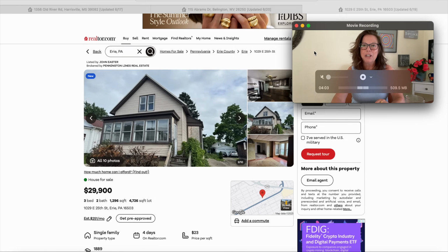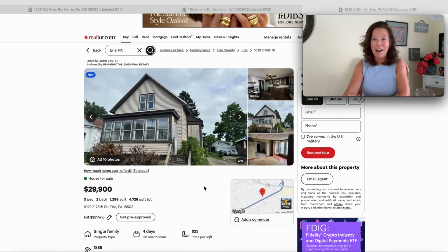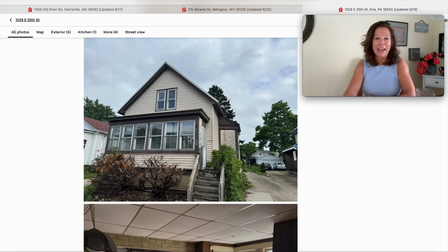And if you want to live near Lake Erie, this house is under $30,000, listed at $29,900. It's on a 4,726 square foot lot. The house itself is just shy of 1,300 square feet with 3 bedrooms and 2 bathrooms. You'll find it at 1029 East 25th Street in Erie, PA, 16503. It's hot off that listing press. It's only been on the market 4 days. It was built in 1889. So let's see how much house we're going to get for our money in Erie, PA.